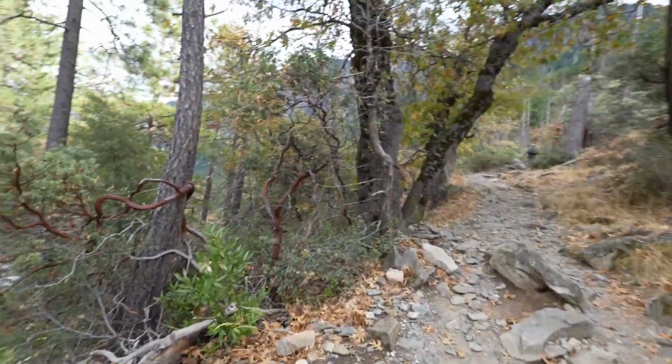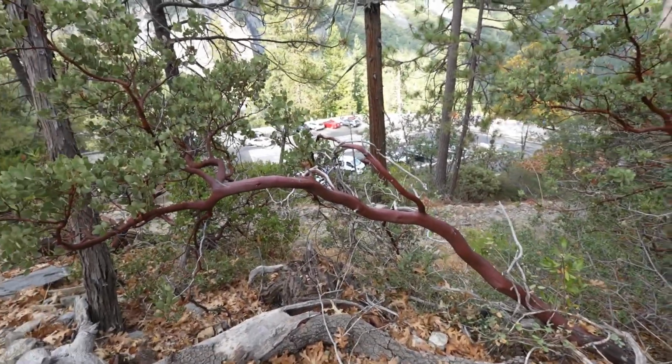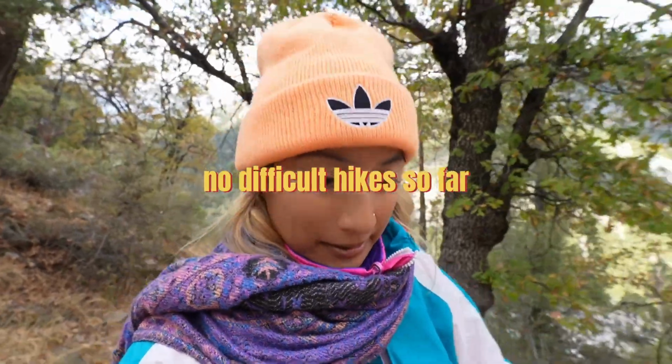Whoa, look at this tree, so crazy. None of the hikes so far were hard here in Yosemite. A lot were just flat, and this one's uphill, but it's not bad at all. So yeah, don't be scared of the hike. It's totally fine here in Yosemite.